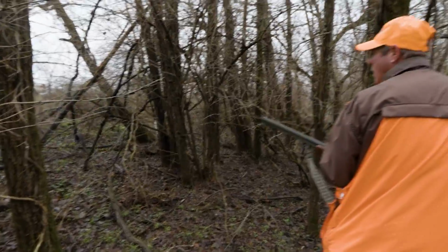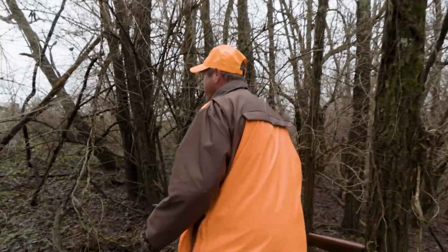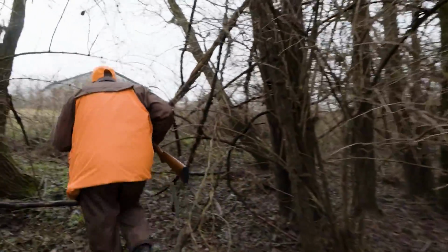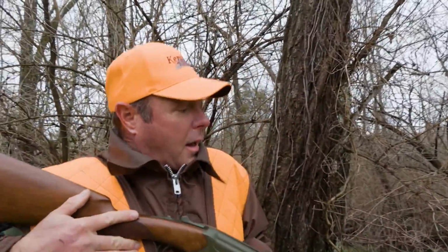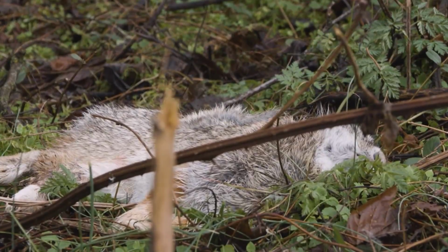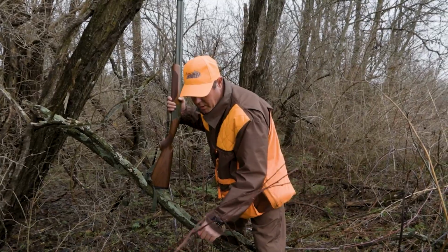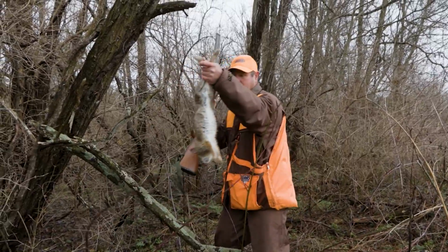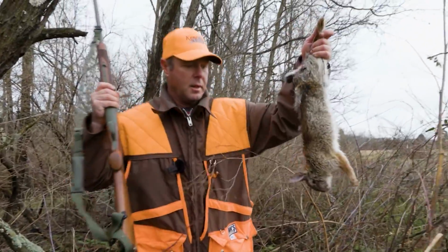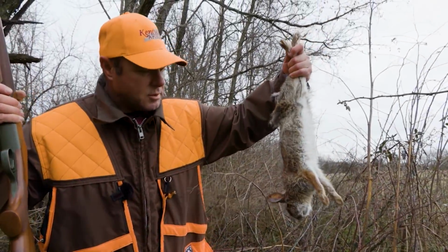Oh my gosh, that rabbit ran up here and looked me right in the face. I'm not exaggerating. I had to pull my gun back like this to shoot at it. This is a perfect day if you can get all your bunnies close to the truck. I don't have to carry them all day. It'll work out perfect. There we go. Gonna take this one to the truck. It's gonna be a light load.